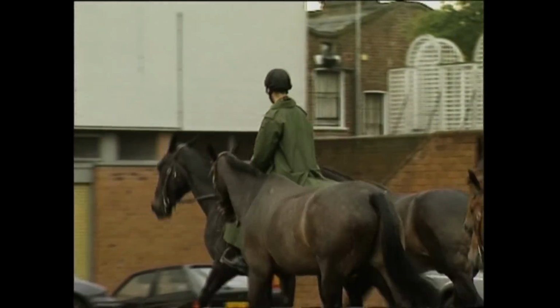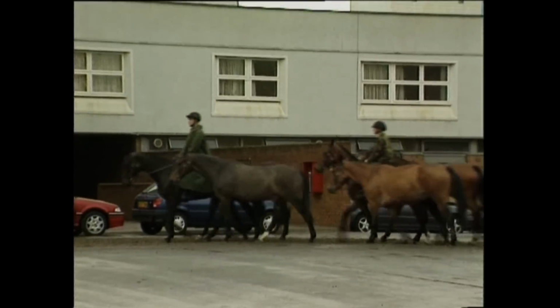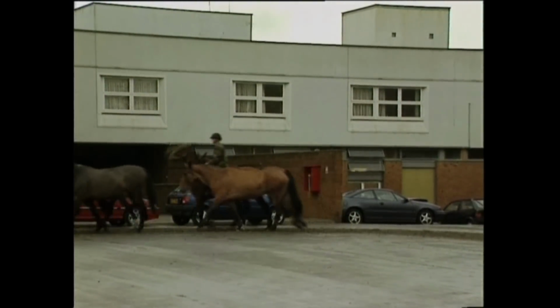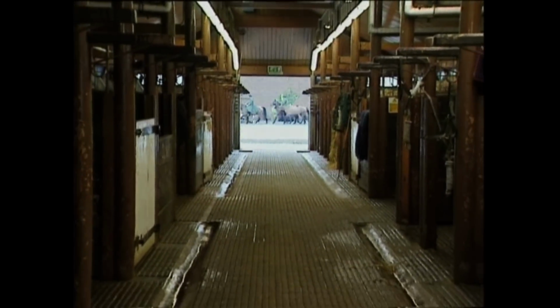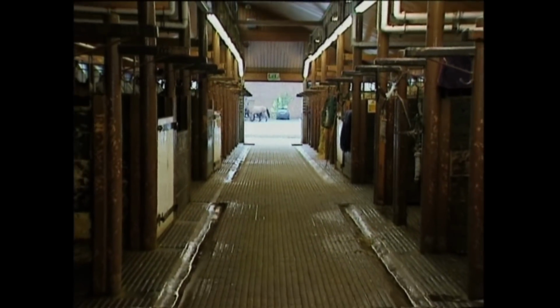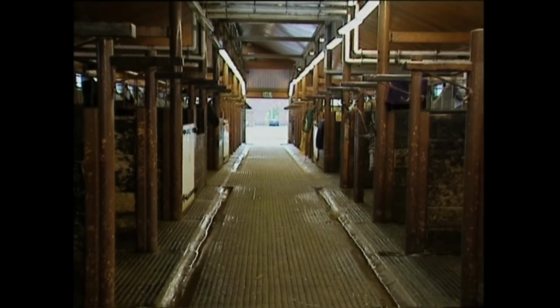The horses are slowly introduced to military equipment and harness work, and during this period are known as remounts. This initial breaking in process takes between 10 and 12 weeks, after which the horses are taken to St John's Wood for further training, usually arriving just before Christmas each year.